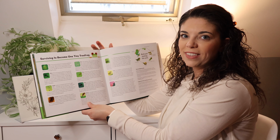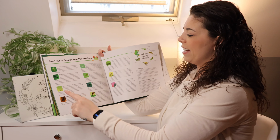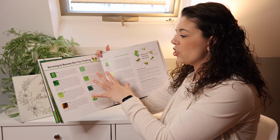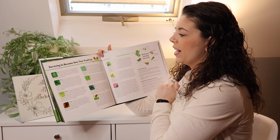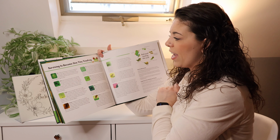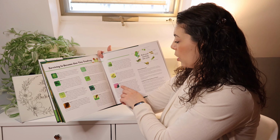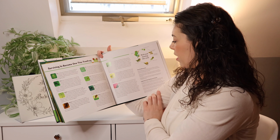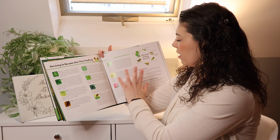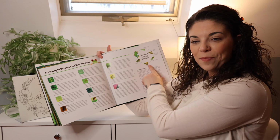Surviving to become one tiny tree frog. We go through 10, 9, 8, 7, 6, all the way down to 0, and we have more information packed in each of these little blurbs. 10. Red-eyed tree frogs are nocturnal amphibians that lay their eggs on leaves overhanging ponds and puddles. And then it continues to go on, all the way down to 0. Red-eyed tree frogs can be found in the lowland, wet forests of Central America, from the Yucatan to northern Colombia, and more. And then we even have the red-eyed tree frog life cycle.